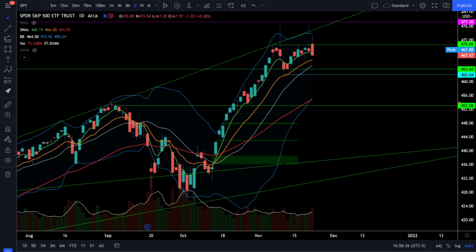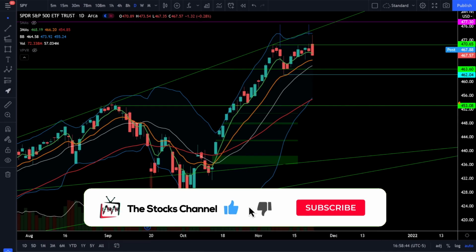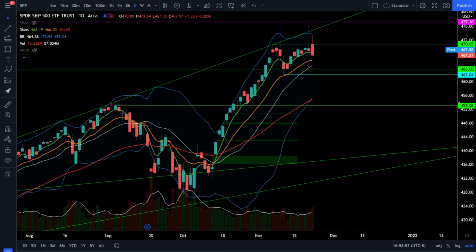My name is Corey and today we did see the stock market hitting a brand new all-time high but eventually selling off and closing lower for the day. Is the stock market ready for another pullback? First up, let's take a look at the S&P 500 SPY ETF. So let's crack open this chart and see what's going on in the stock market today.